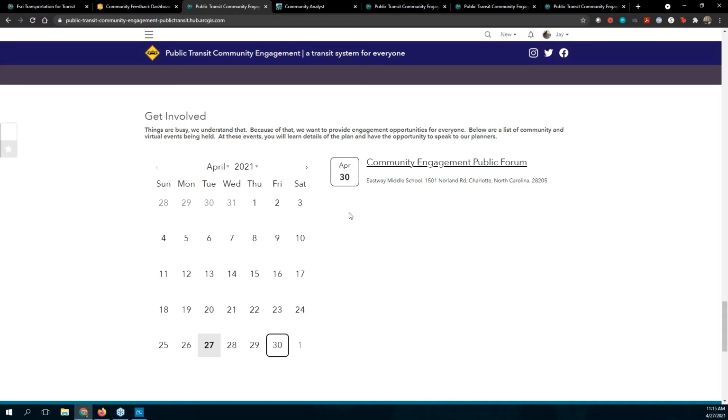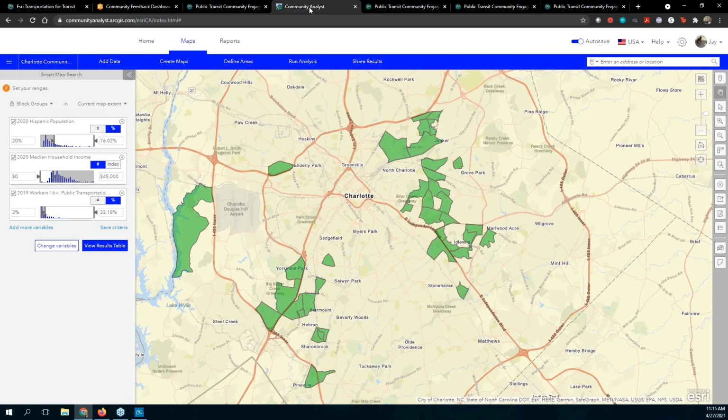Let's look at how we can use some planning tools to choose that location and get the word out. So we're going to come over here to Community Analyst, and this is included with the Hub Premium subscription. And this is a really powerful tool, I think, that planners can leverage. There's a number of different reporting applications and site selectors, and just a huge, rich catalog of data, we're going to use something called the smart mapping tool here.